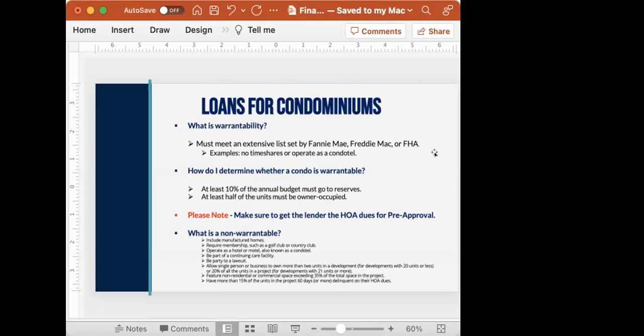A lot of times certain lenders have figured it out, so they do a lot in a certain building. So just be smart if you're getting involved in a condo to know that this is an issue, whether you're on the listing side or the buy side. Any questions there?